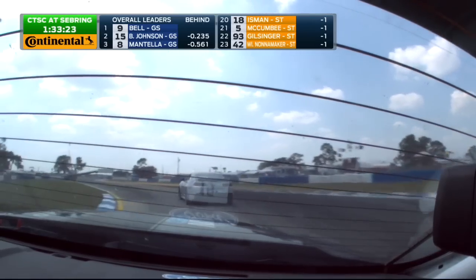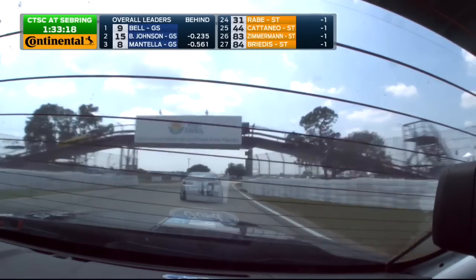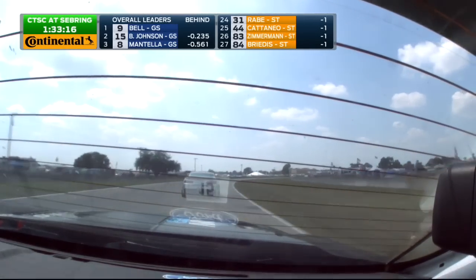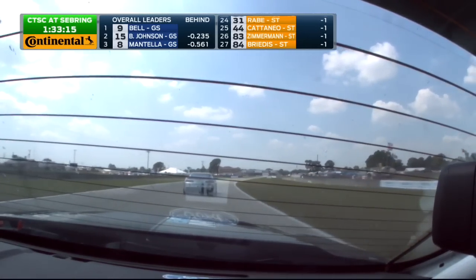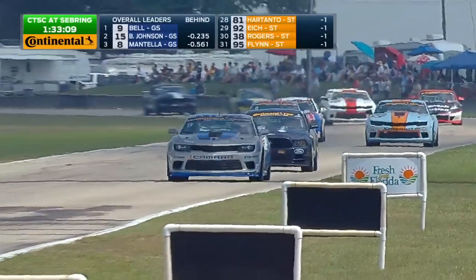Anthony Mantella sits in the 3rd spot. He only has about 1/3 of a tank left in his car, so he's going to stretch it and see what the team can do with the strategy, Justin. You can see, actually, the cars look so much sharper when they're running on those new tires. They just look tight and ready to go.